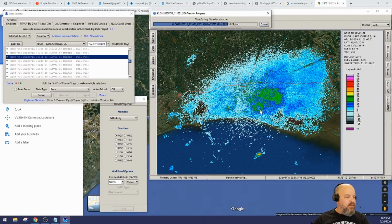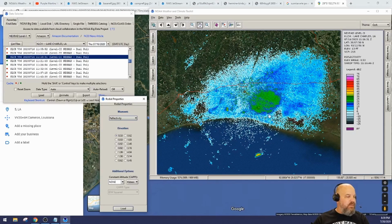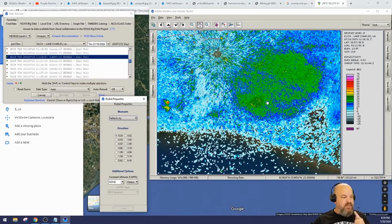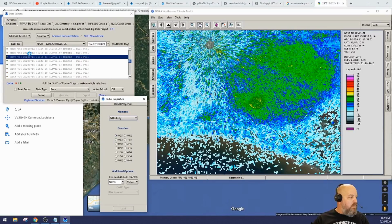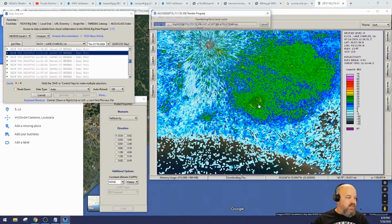Let's go back. All right, so she had it down here. This is looking really good, actually. And for this one, we'll do... Yeah, look at that. It's actually got some yellow in there, so really high reflectivity. Let's back it up one more. See if we can get it to come to a point.